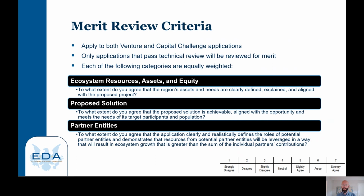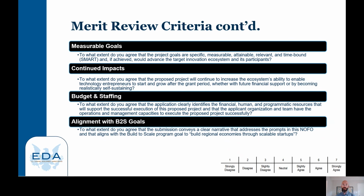Partner entities. Are you clearly defining those entities? Are those partnerships realistic? Will they be leveraged in a way that will actually result in growth? And it's not just the additive sum of the partners' contributions, but those partners are going to have a multiplicative impact when they're working together. Measurable goals. How have you identified SMART goals, so specific, measurable, attainable, relevant, and time-bound? And how do those SMART goals align with the purpose of your proposed project? Continued impact. To what extent is the program that you're proposing durable and sustainable? Can it become self-sustaining, or is there another plan for continuing these efforts once the federal funding has passed? Budget and staffing. Is it realistic? Are the financial, human, and programmatic resources enough? Are they appropriate for the project?